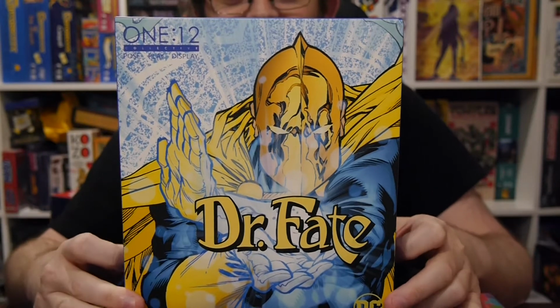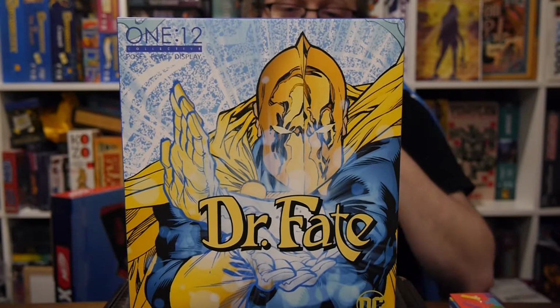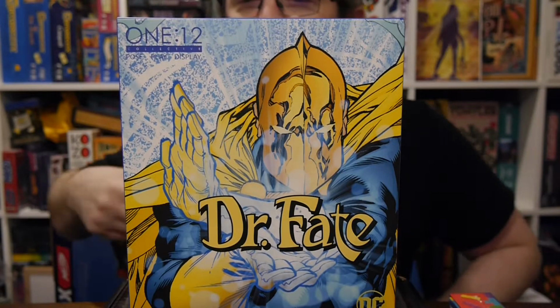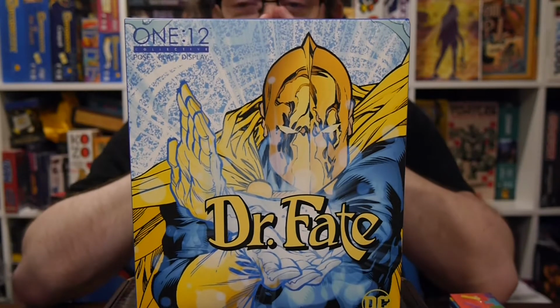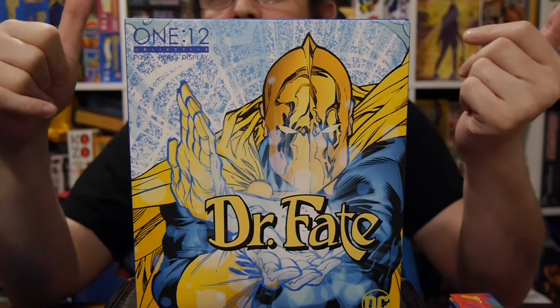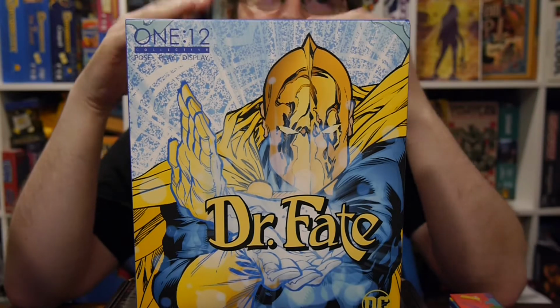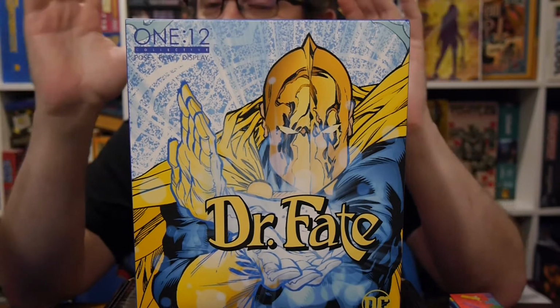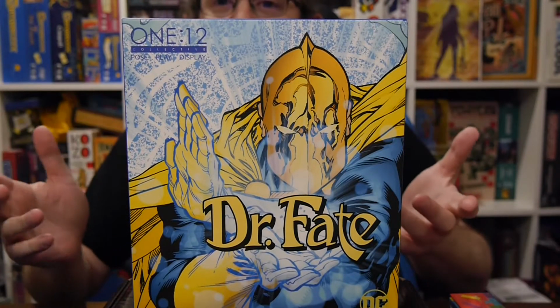I'm Brett. In my hands is the Dr. Fate Mezco Toyz 112 Collective release, the latest figure to be released from the 112 Collective. This one's really interesting. One, Dr. Fate's not exactly the most mainstream, well-known character, so Mezco's starting to go off into some of the more obscure characters in DC, which is awesome. Get away from the Batmans, the Harleys, and the Supermans. It's exactly what we want.